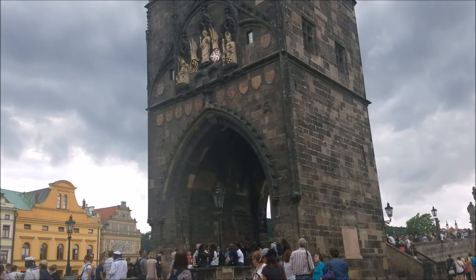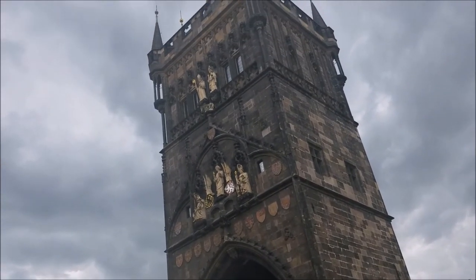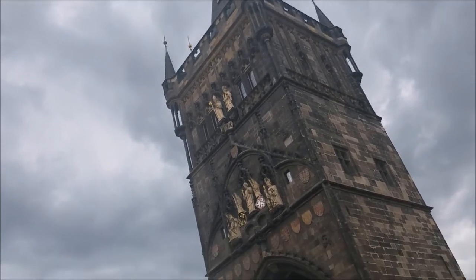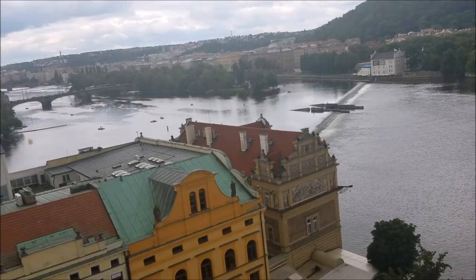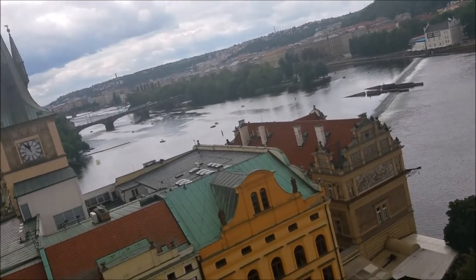Gonna go up this tower. So, oh my goodness, I know it's gonna be a bunch of steps, but I can make it. I can make it. So, made it all to the top of the tower. I'm out of breath because there were like 1,000 stair steps.